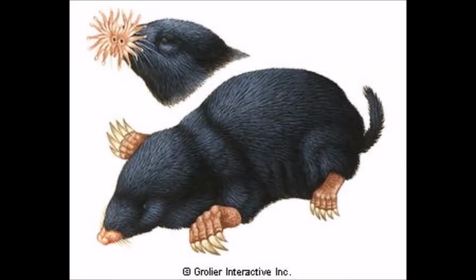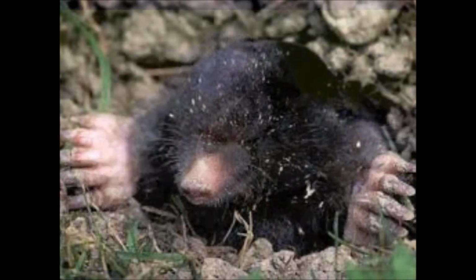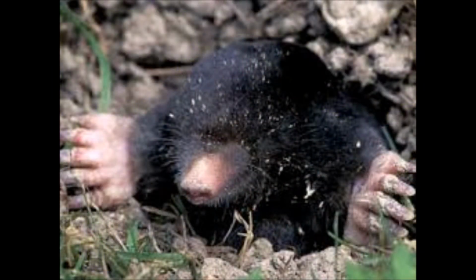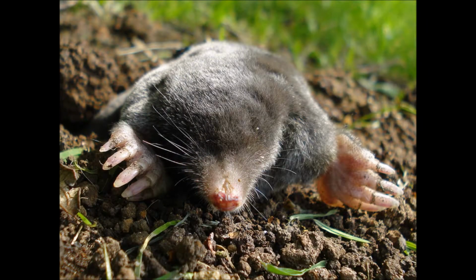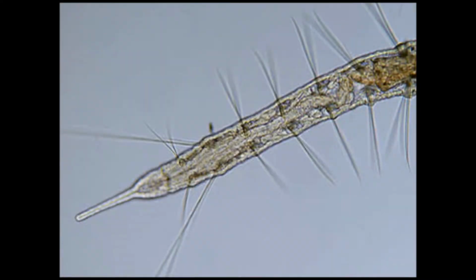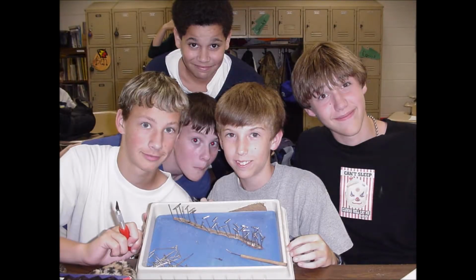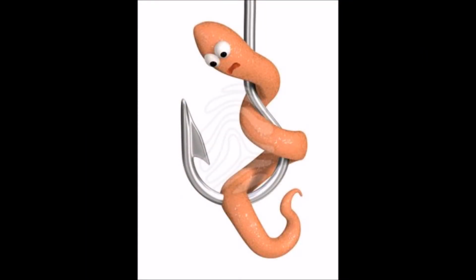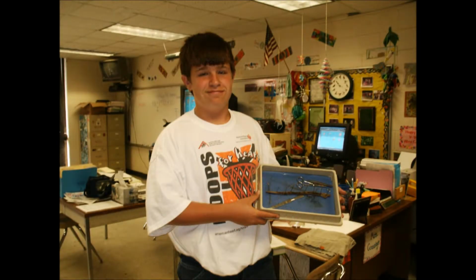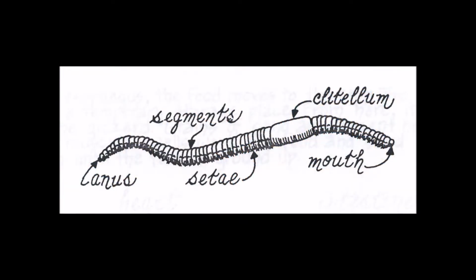Earthworms have over 100 segments. The dorsal side of the earthworm is rounded, whereas the ventral side of the earthworm, or the belly side, is flat. The pores are used for mating and laying eggs. That is where the transfer of sperm takes place. The setae, or the little hairs or bristles, are for movement, maybe even protection.